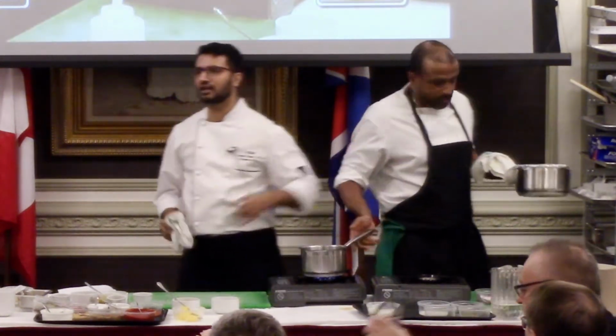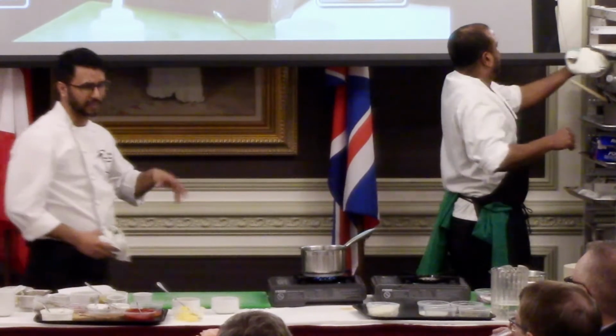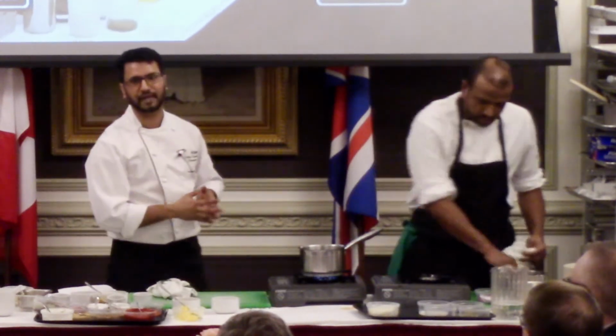So questions on lamb Rogan Josh? So yeah, it's very simple. I mean, you have to have all the ingredients, you have to have the right type of meat, not too fatty, and you assemble it the way we told you.